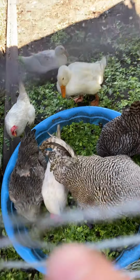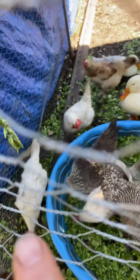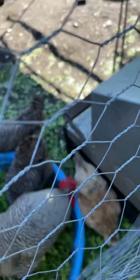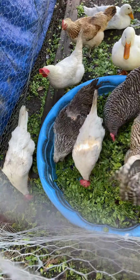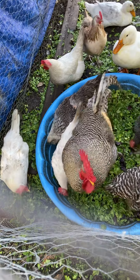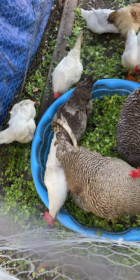This is my Americana. That was supposed to be a meat bird. She was bought as a meat bird. This one, and probably 2 more. Okay, there's 3. So, it's not going to focus because of the fence. The 3 white ones here are Cornish cross that were bought at Tractor Supply and sold to me as meat birds. But they never meated out.